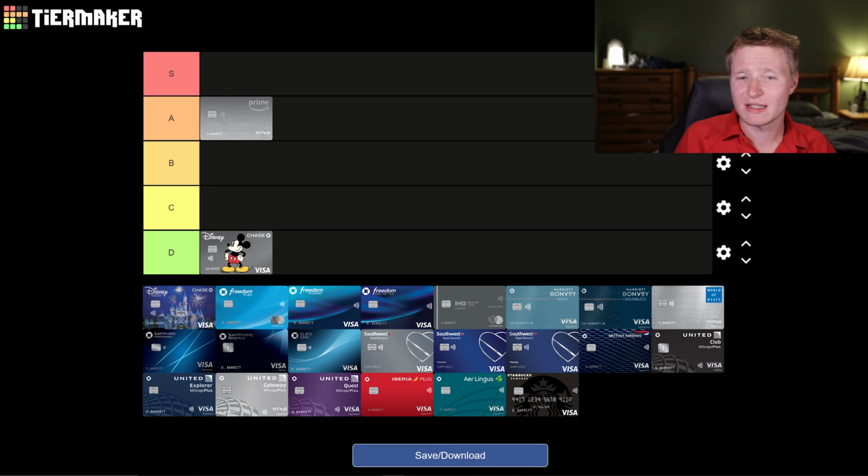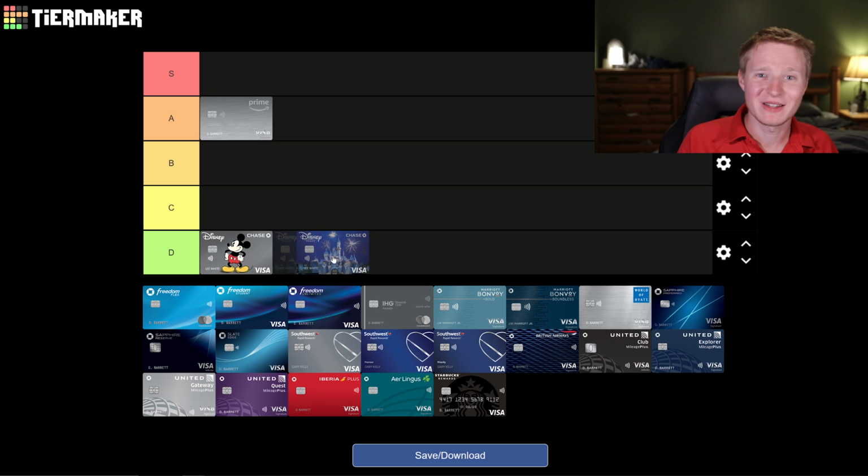The next card on the list is the Disney Premier card, and just like its little brother, it also gets 2% back on all Disney purchases, but it does have a $49 annual fee. No, this sucks. I'm gonna put it in the D tier.